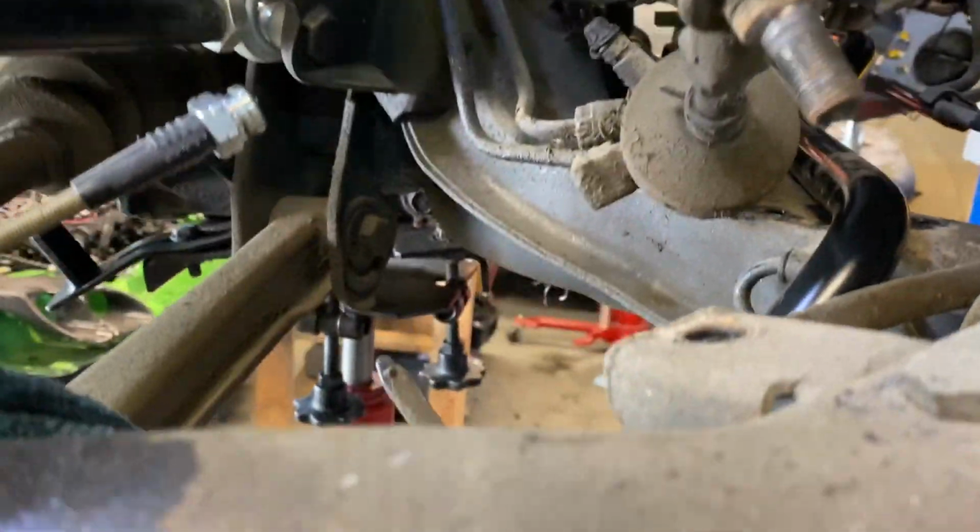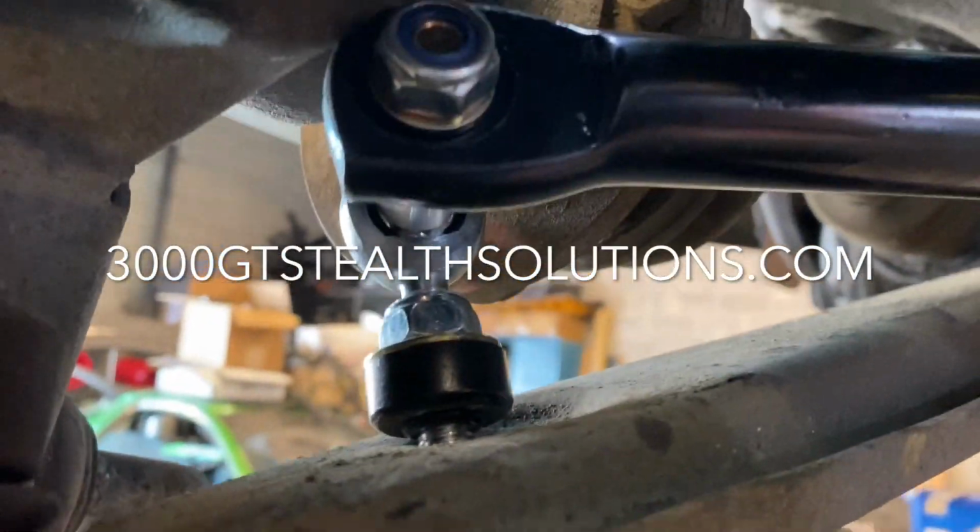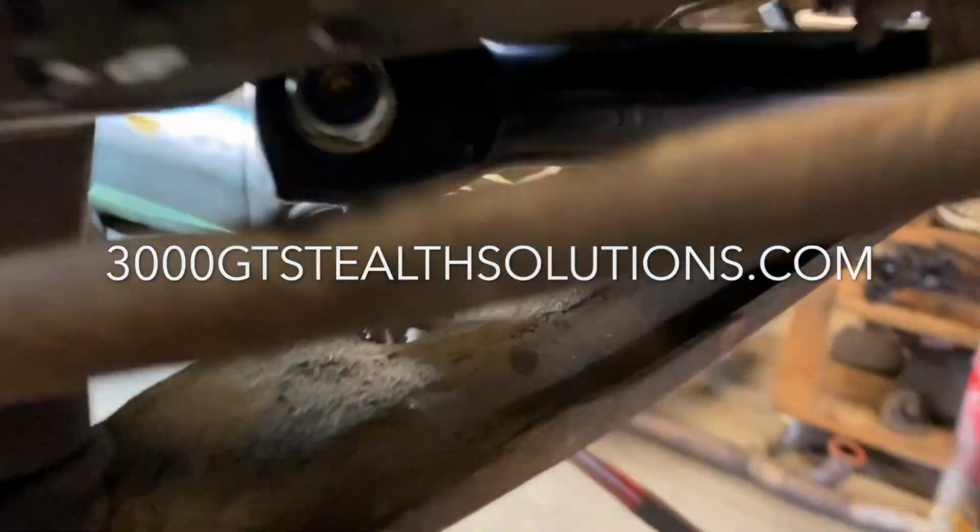I can't even get my spare tire on that. So now that the rear sway bar is in, Dave's installing those new end links that Jay made. And in a few seconds, he's going to be doing the front. Front's done.